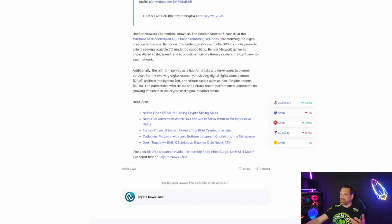So Render Network Foundation, known as the Render Network, stands at the forefront of decentralized GPU-based rendering solutions, transforming the digital creation landscape by connecting node operators and idle GPU compute power to artists seeking scalable 3D rendering capabilities. Render Network achieves unparalleled scale, speed, and economic efficiency through a decentralized peer-to-peer network.